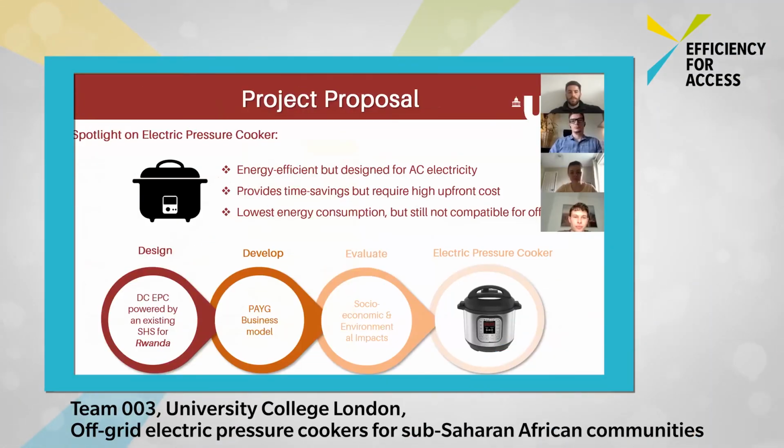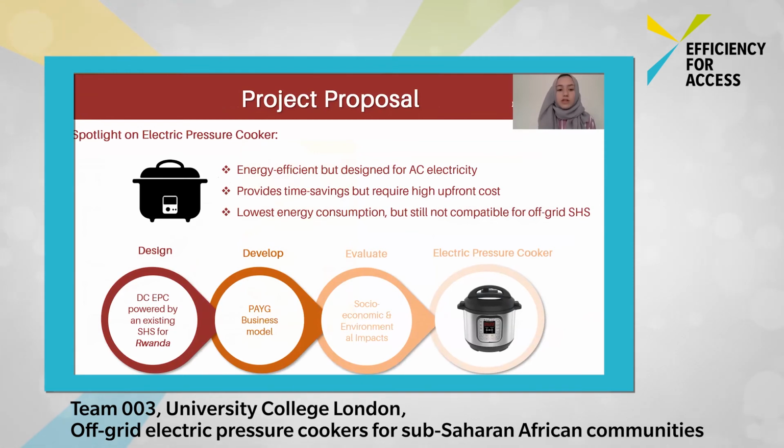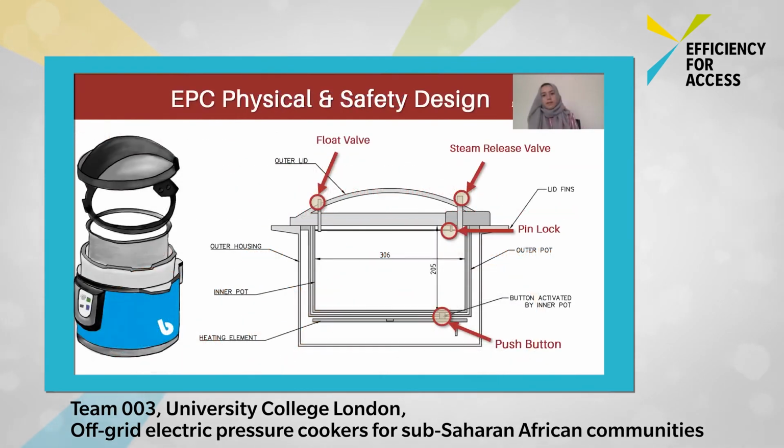Looking specifically at currently readily available electric pressure cookers, or EPCs, they're generally very energy efficient, but designed for AC electricity. They provide time savings, but can also be costly. Even at the lowest energy consumption, they're not quite compatible with off-grid solar home systems. So for example, including a float valve and steam release valve to regulate and mitigate any dangerous pressures, and the pin lock and push button to ensure that the EPC can only function when it is properly closed.